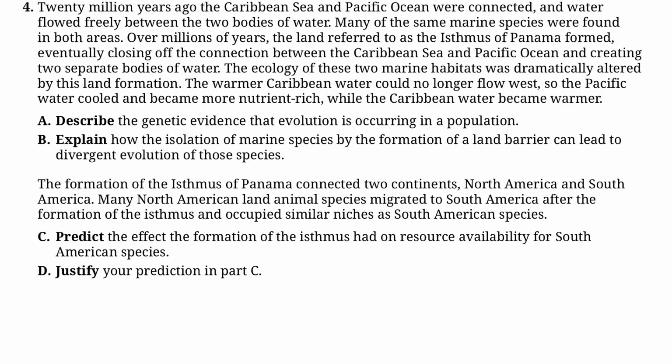4B, explain. That is our action word here. We're going to explain how the isolation of a marine species by the formation of a land berry can lead to divergent evolution. Well, first of all, we've got to know what divergent evolution is. Divergent evolution is when new species occur from a common ancestor. So if we're talking about a phylogenetic tree of some sort, there's a common species A, and there are species B and C, and A used to be the old evolutionary related species that both B and C diverged from.